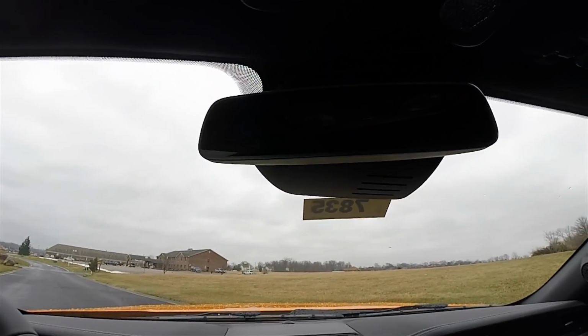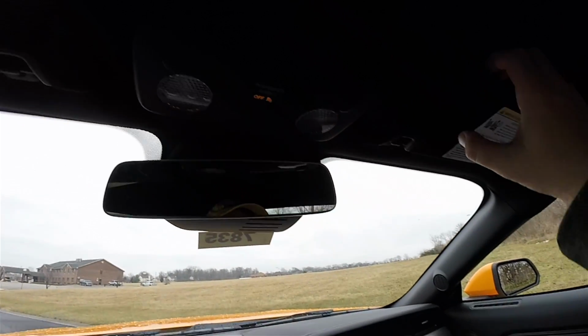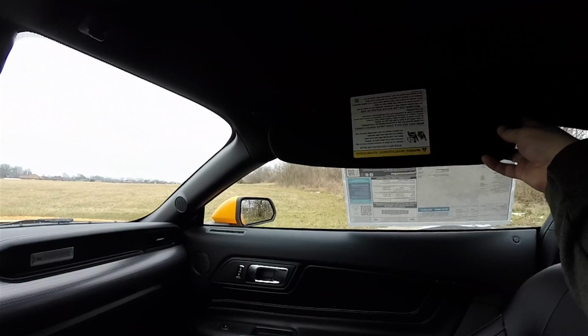And looking overhead, you do have an automatic dimming rearview mirror, HomeLink universal garage door opener on the driver's side sun visor. You've also got overhead map lights, illuminated vanity mirrors on the sun visors, and the sun visors also slide.